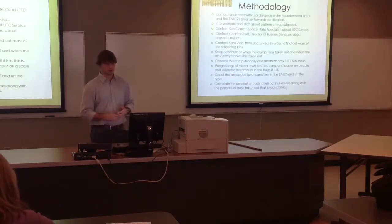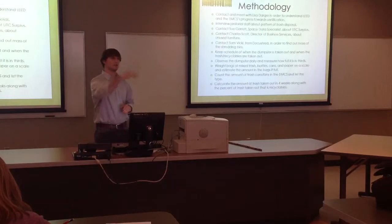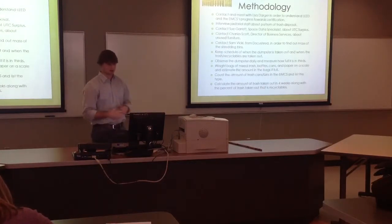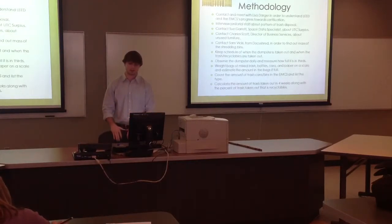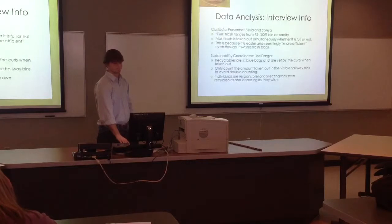We kept a schedule of when the dumpster is taken out and when the trash and recyclables are taken out. And we observed the dumpster daily, and we gauged it by thirds of how full it was. We weighed the bags of mixed trash like I talked about earlier, counted the number of trash bins and cans in the MCS, listed the type, whether it's bottles, paper, and from there calculated the amount of trash taken out in a 4-week span, along with the percent of trash taken out that is recyclables.